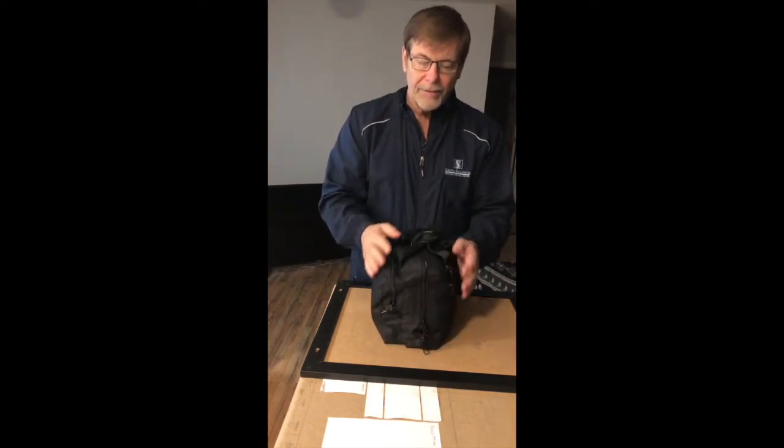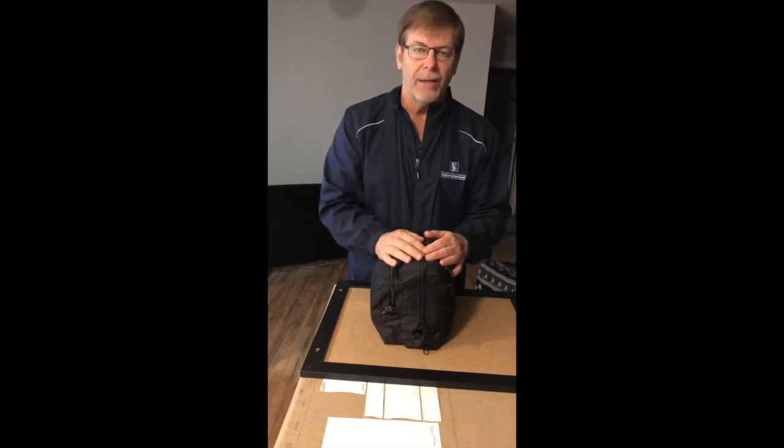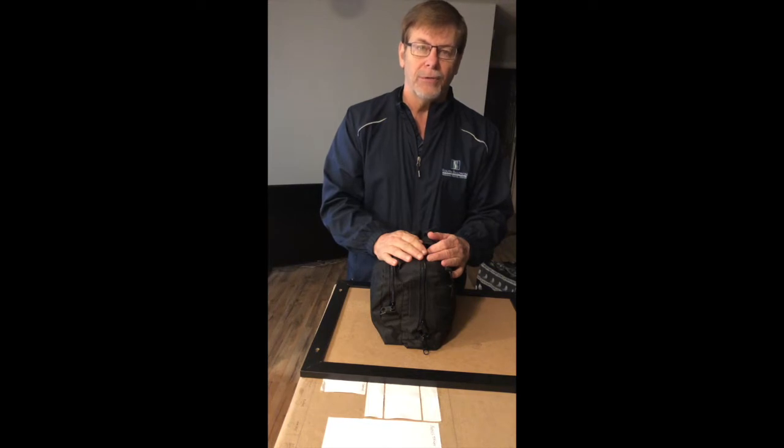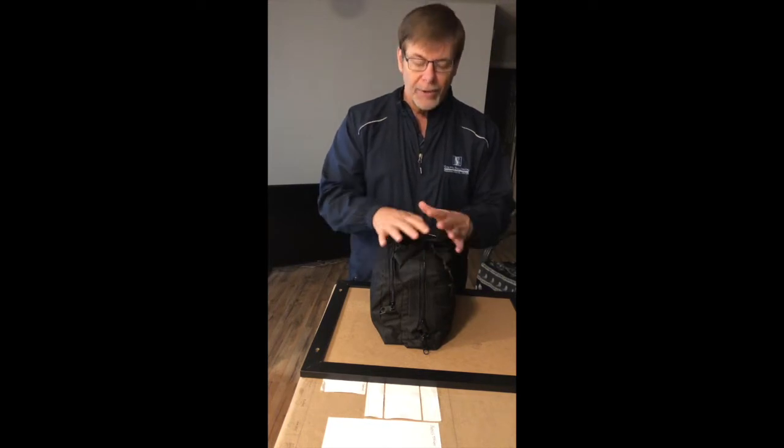The bag itself I got at Walmart. It's actually a bag that I believe is used for pistol shooting, going to a pistol range, so forth. I'm going to take everything out of the bag and lay it out in order, just like I did in the post that I made on Vans Air Force.